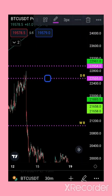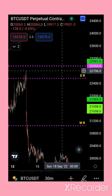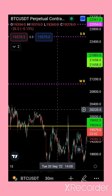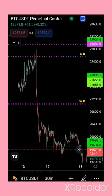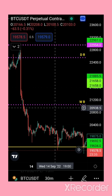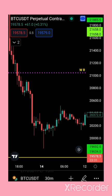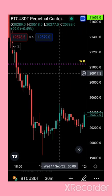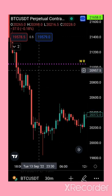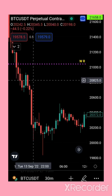Over here, 22,555 was a level, but we went as high as almost 22,800. So yeah, those are levels you should be aware of if you're willing to take a trade. You can see it easily on the chart. This is a 30-minute. When you look at where we sold off hard, look at this level over here. We sold off very hard. So if we come back up, we will be facing some resistance around this region.